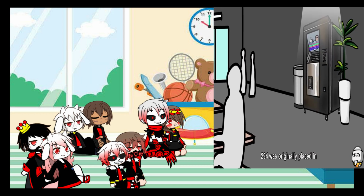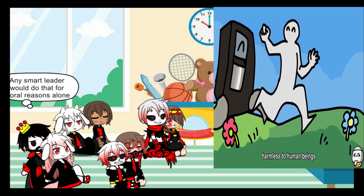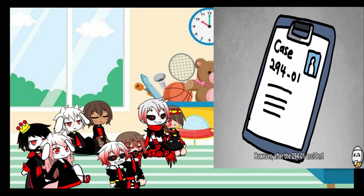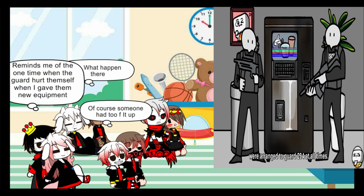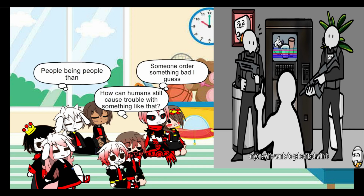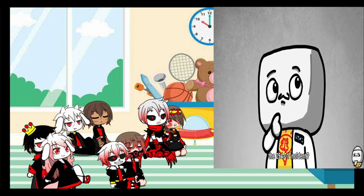294 was originally placed in the Foundation's personnel break room because it is almost harmless to human beings and it's also a money-saving venture. However, after the 29401 accident, two guards of Security Clearance Level 3 were arranged to guard 294 at all times. Since then, anyone who wants to get contact with it needs to obtain security permission first. So, what happened during the 29401 incident?